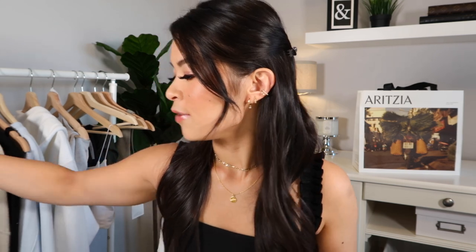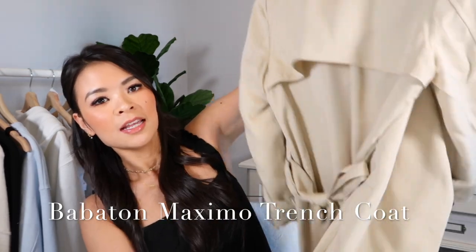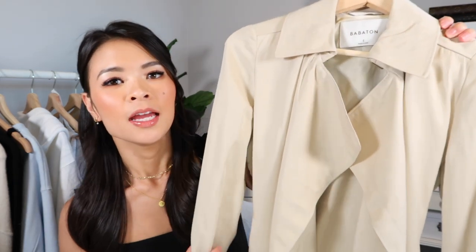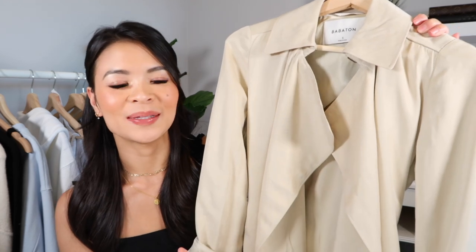So I'm not going to go in any particular order, but right here, first things first, I have this Maximo trench coat. It's got the tie waist. This here is in the color cool beige in a size small. I love Aritzia's jackets and coats. They are really pretty. They are definitely a little bit more on the pricey side, but if you can get them on sale like I did with this one, it can be pretty good for pricing, like reasonable, I would say. It's not the greatest, but I love their quality.